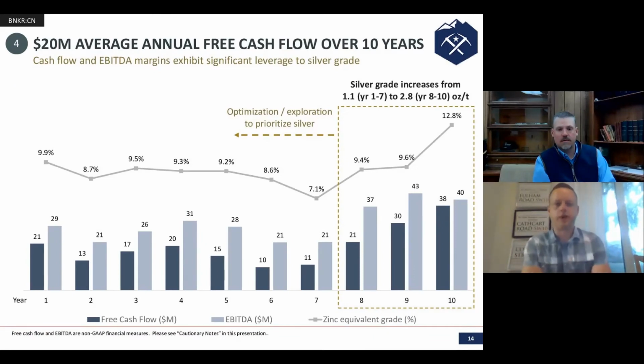here is what I think is potentially one of the most interesting, if not the most interesting slide that we have in our presentation, because it demonstrates to investors the cash flow and the EBITDA that we plan on generating out of this mine. You can see the headline in the slide, $20 million of average free cash flow over 10 years. The dark blue bars are free cash flow, and the light blue bars are EBITDA.